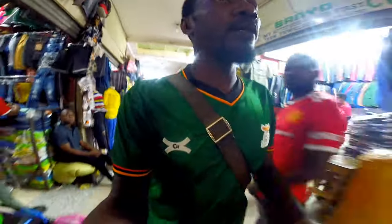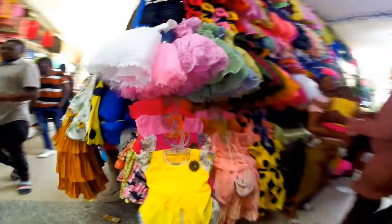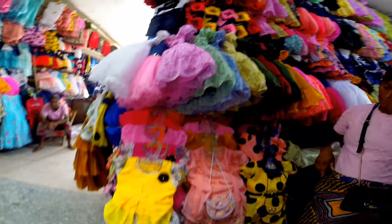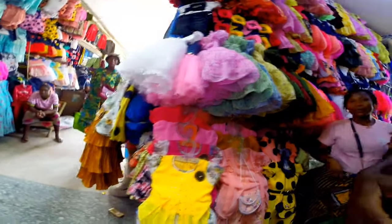So you can actually order in bulk, in bigger quantities, so you can simply come here and order. Then they've got some nice clothes for babies, for kids. Those are 200 kwacha.